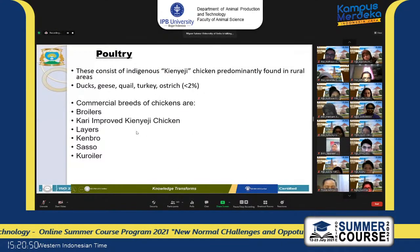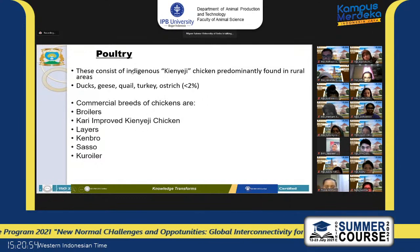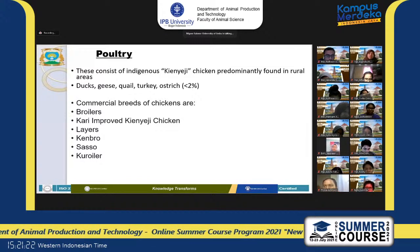So then I'll look at poultry. So as I said, poultry, we have several indigenous, and it is the one that is kept by most of the farmers in the rural areas, the indigenous chicken. And chicken is about 98%. And we also have other types of poultry like the duck, geese, quail, turkey, and ostrich, which only contribute less than 2%.